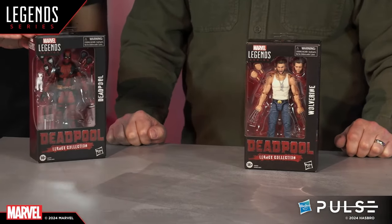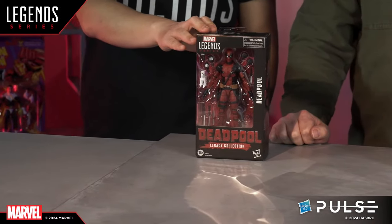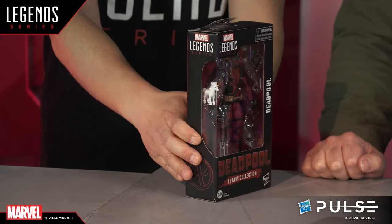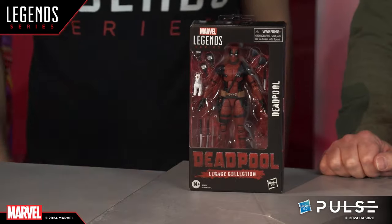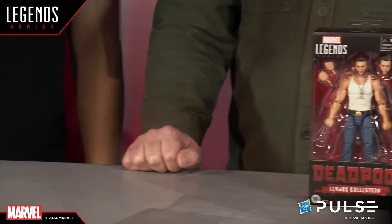That's true. We talked a little bit about this too at WonderCon, but this is the Marvel version of the new mod pack for Hasbro six-inch Legends. As you see here, a great view of all the accessories, even a little bit on the side with Deadpool's unicorn, and it's a really sturdy construction. That was one of the benefits to going to this modular size as well. You'll be seeing more of these in the future, but these are for the Deadpool and Wolverine Legacy Collection.